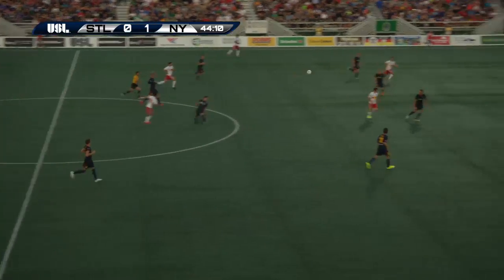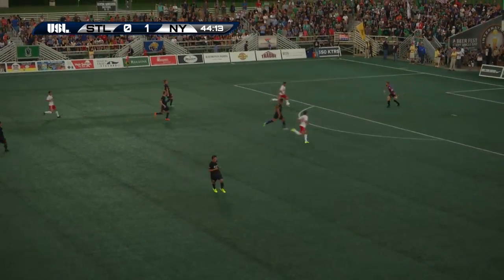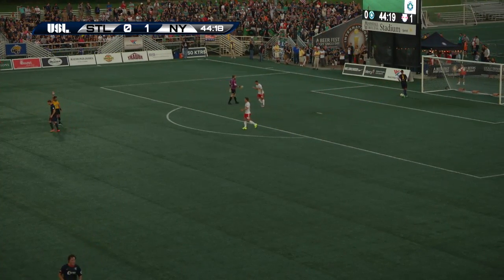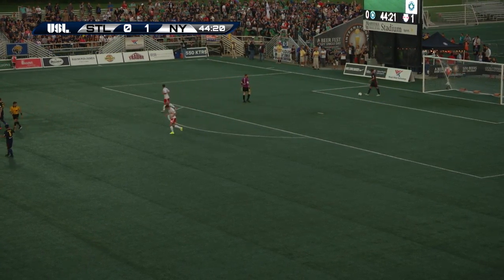1-0 Red Bulls. Another pass over the top, and that's an offside play. Easy call for the official here on our side, on the near side. Very much so. In behind those last 2-3 defenders.